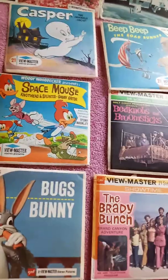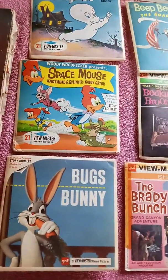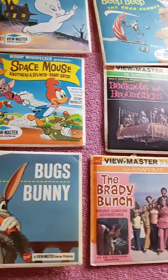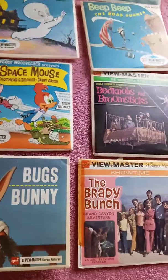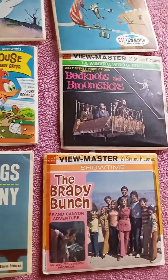Especially what I loved about them as a kid is you could see your favorite TV shows when there was no VCR or no YouTube, no DVDs, so you could look at these things in 3D and kind of revisit them.